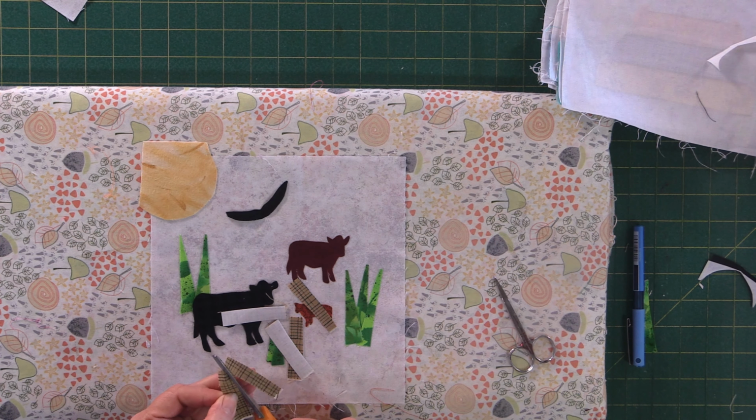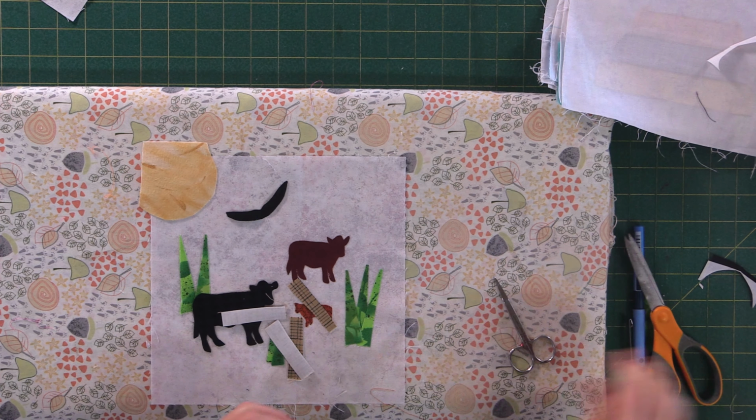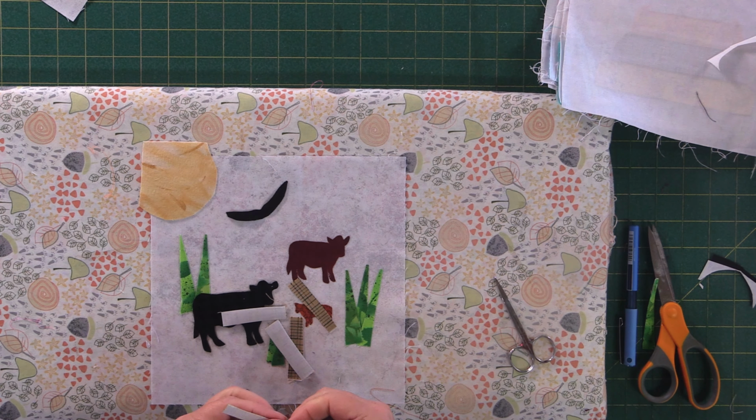It is a beautiful day here, East Coast, Nova Scotia. The sun is shining, the wind is blowing. It is a gorgeous summer day.